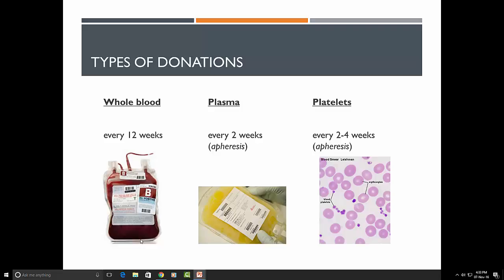The other option is that you donate plasma. You can do this every 2 weeks, and it is done through a process called apheresis. Apheresis is very similar to extracting whole blood, but there's another tube going back into you, and they return your red blood cells, which is great because if you don't lose your red blood cells, then your body can replace the fluid component much faster than it can replace the red blood cell content of your body. So that's a pretty cool donation.